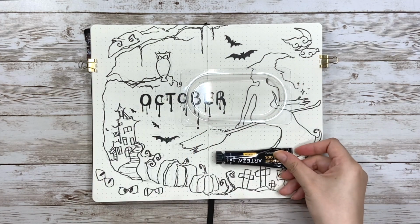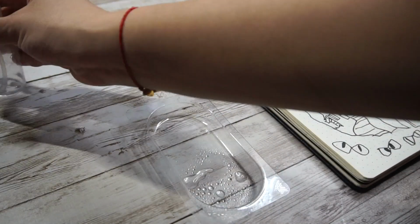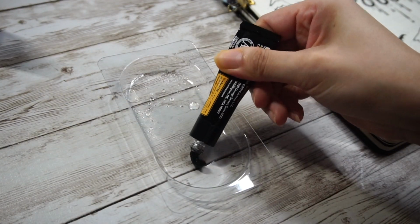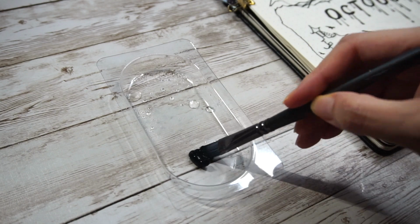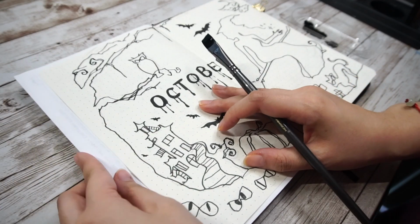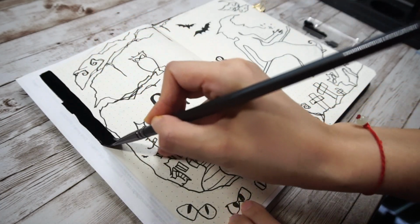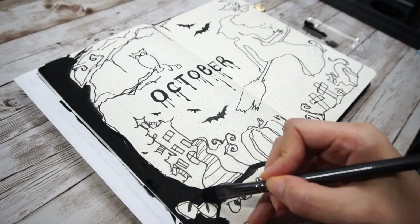It seems like there's a lot to color, so we're going to use black gouache paint. Let's mix it up with water a little bit. Dab, dab, dab. We'll put a paper underneath so the paint doesn't smear on other pages.